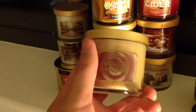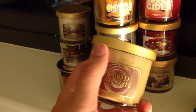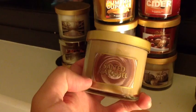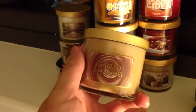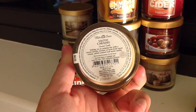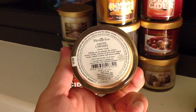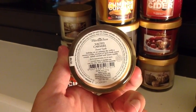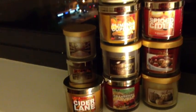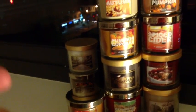I bought this because I do want to compare it. I should have got out my salty caramel. They changed the name to Salted Caramel, which is not unheard of. It could be the exact same candle. It probably is. The notes: Autumn Day, Farm Fresh, Sweet Cream, Salted Caramel, and Warm Vanilla. I think it's probably the same candle. Not entirely sure. But if it is, it's much lighter.